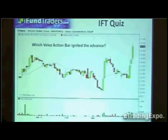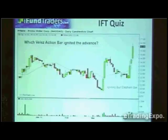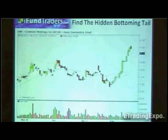You can throw a dart at a page in the New York Stock Exchange, in the New York Times or the Wall Street Journal, pick a symbol, and I guarantee you, if you just follow these 8 things, you will make money over a certain period of time. Maybe not on your first buy, but if you buy every bottoming tail, every bull elephant bar in that item, particularly the ones well below the 20-period moving average, you're golden. Bottoming tail bar well below the 20-period moving average, there's your reward.